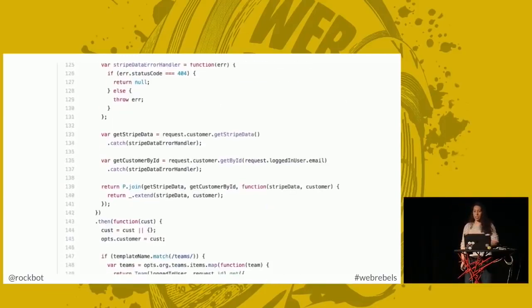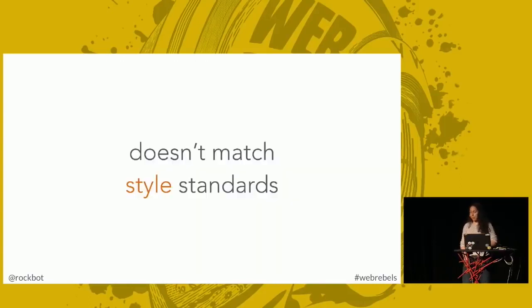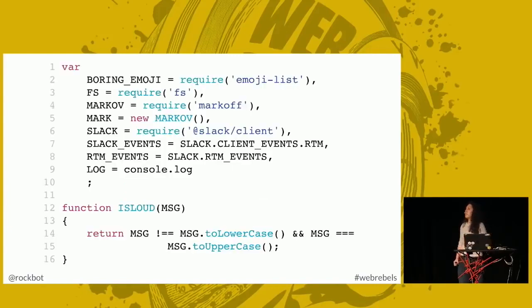It's not readable. And then finally, this is the really fun one. This is the one that everyone on Twitter and Medium and everything like to go in on. Style standards, right? And I'm talking about code style. And so let's take a look at a piece of code. We have a loudbot on our NPM Slack. This is the code behind the loudbot.